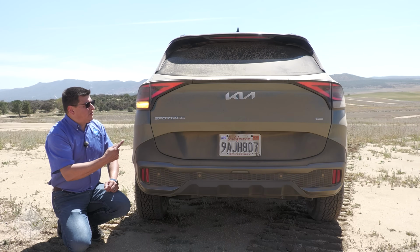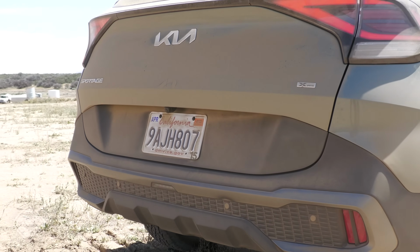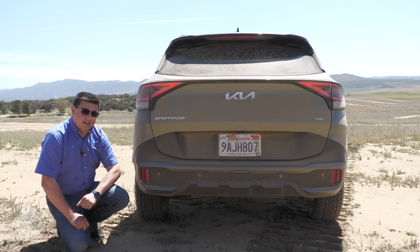Of course, in this top-end trim, we also see some other differences back here, like full LED tail lamp modules instead of the combination LED tail lights that we find in other trims. Interesting twist, all models have hidden exhaust tips.